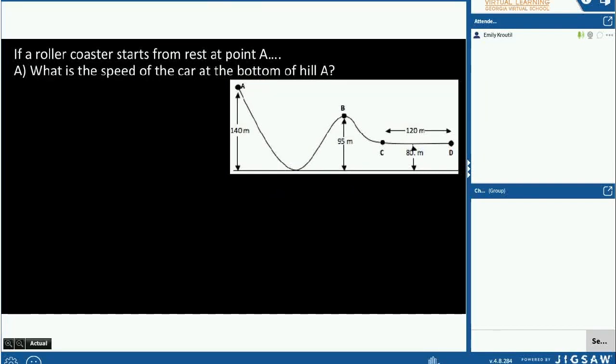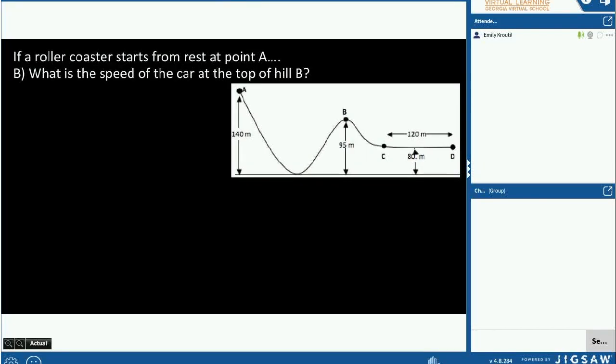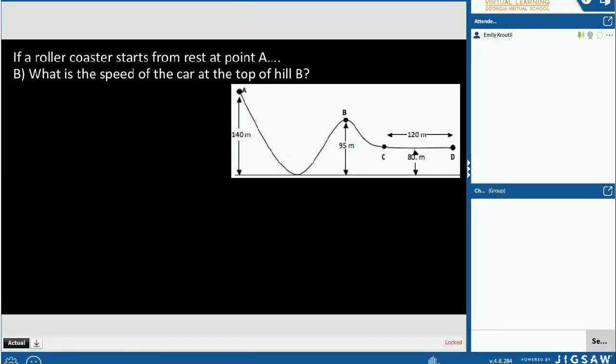So that was an easy conservation of energy problem. Let's try one that's a little harder. In this one, we're exactly the same. We're starting from rest at point A, so our initial velocity is 0. Point A has a height of 140. And it asks, what is the speed of the car at the top of hill B?